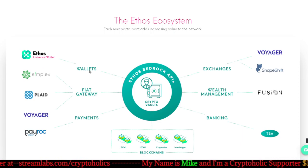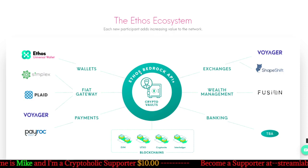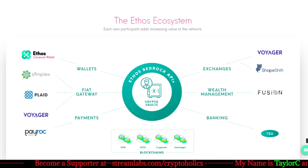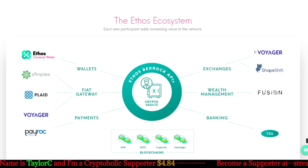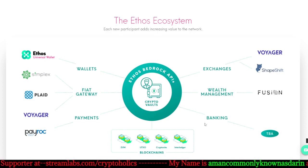Here's the Ethos ecosystem. This is what I was going to cover. So you've got the Ethos wallet right here, Ethos Bedrock. You've got Fiat Gateway, Simplex, Plaid, Voyager right here. That brings fiat into the payment system is Payrock. Okay, exchanges, Voyager and Shapeshift. So there's Voyager working as an exchange. Wealth management, Fusion. Banking is to be announced.